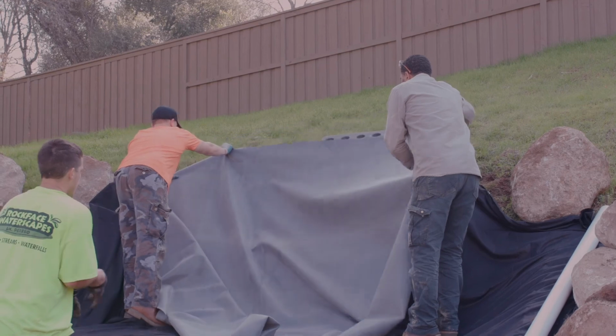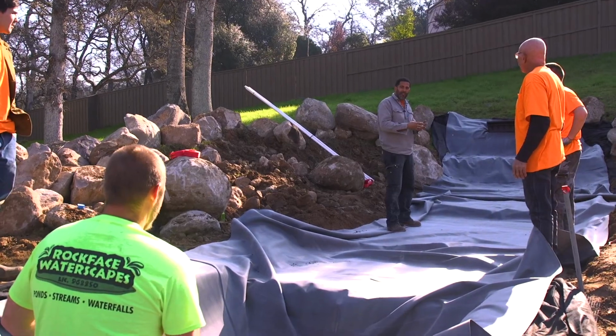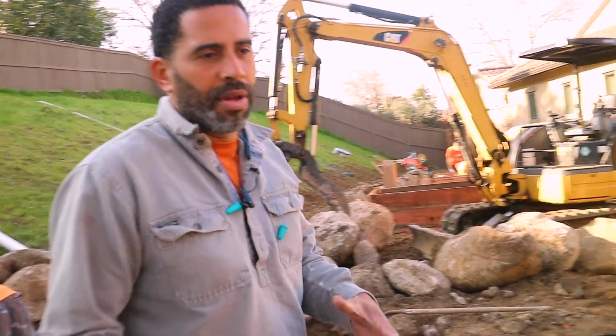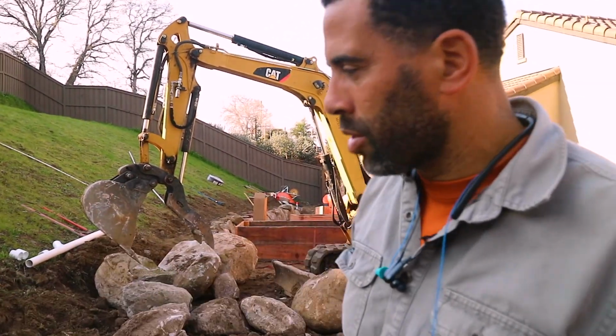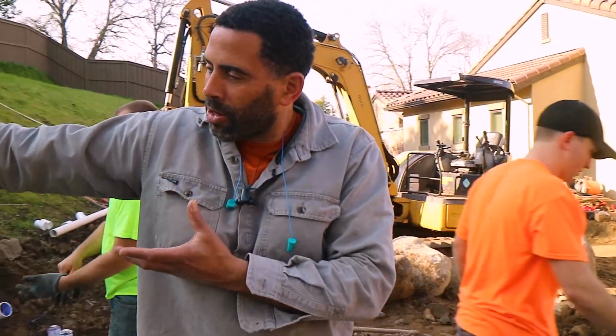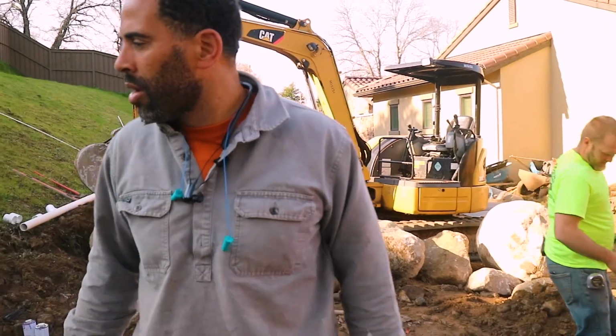All the way up to the top. Yep. After the rubber liner, we can start putting rock on top of this liner and start building out the creek. Nobody wants to see black rubber, so we have it there so that it can actually hold our water and allow our water to start up here at the top, run all the way down into the basin, and recirculate and keep doing it continuously.